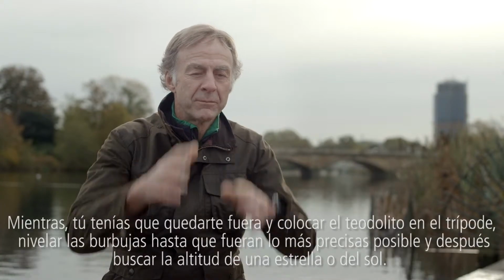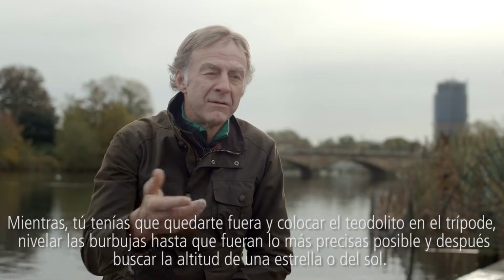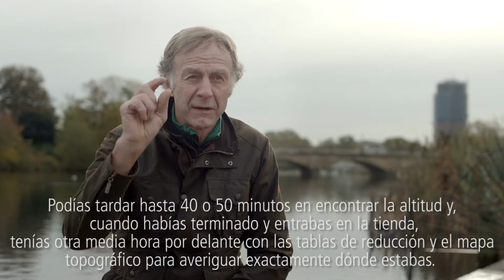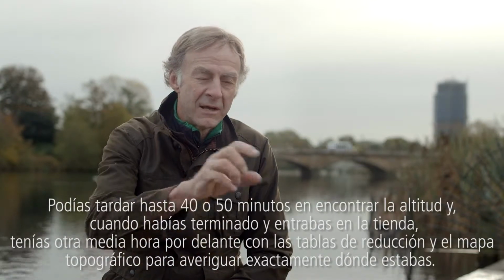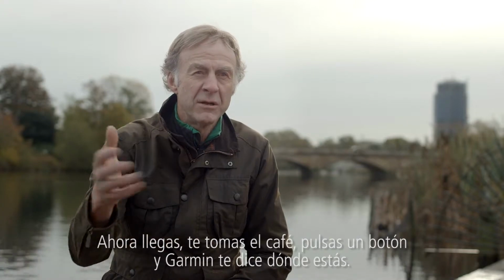You're outside, you've got to put the sextant, the theodolite, up on the tripod. You've got to level the bubbles till it's dead accurate. And then you've got to find the altitude of a star or the sun. It might take you 40, 50 minutes to find the altitude. And when you've done that, you go into the tent. You've got another half hour with the sight reduction tables and the nautical almanac to work out exactly where you are. Now you have a cup of coffee, you press a button and the Garmin will tell you where you are.